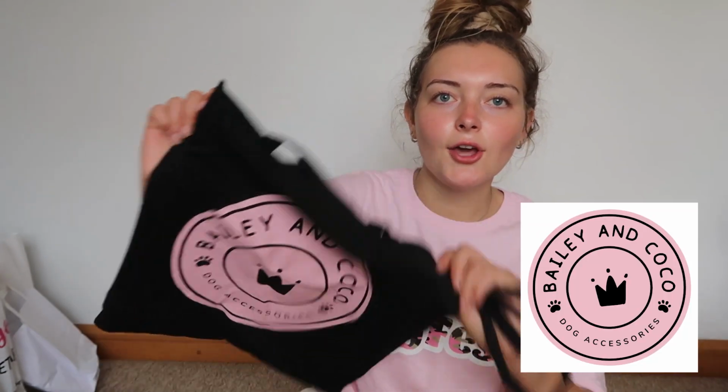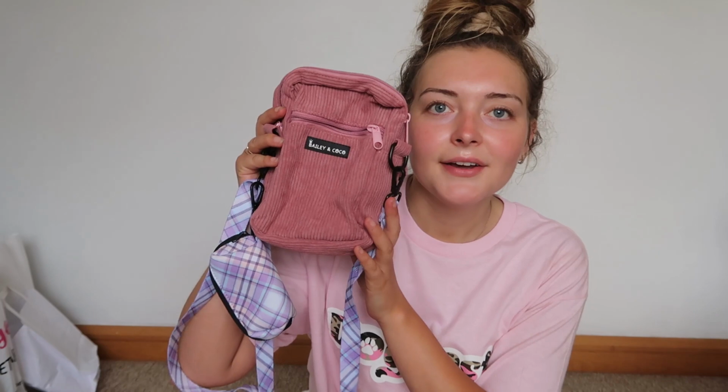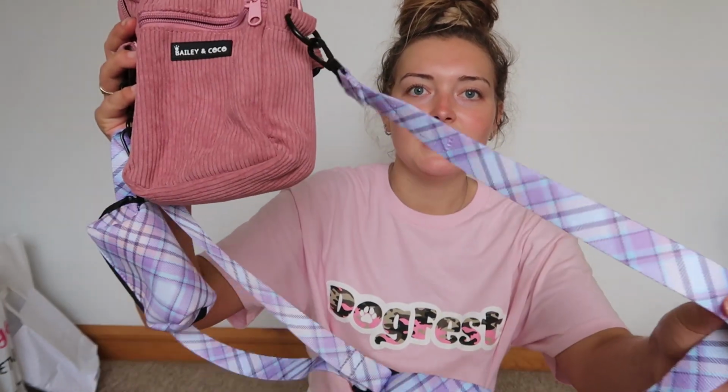One of the dog accessory companies was Bailey and Coco. We loved being at their stand, it was super colourful and they had so many different things. They gifted us a dog walking bag, which was super fun. We could choose which one we wanted, and it had a purple strap, and then they got a little dog poo bag holder to go with it that matches. That was so lovely. And obviously we had 4 influencers, so we all got a bag. My mum chose this denim one with rose gold hardware. They're so fab.